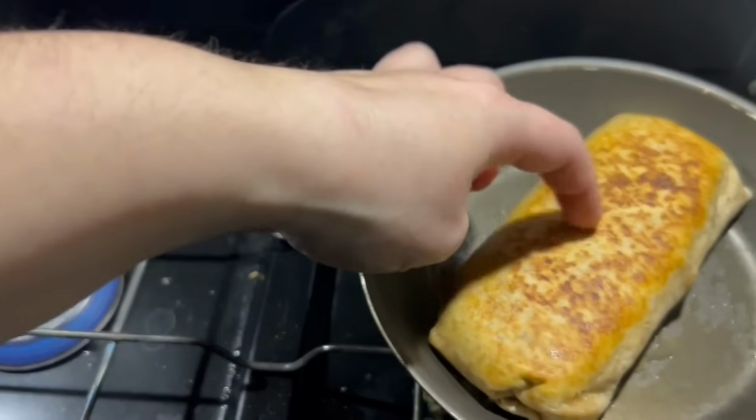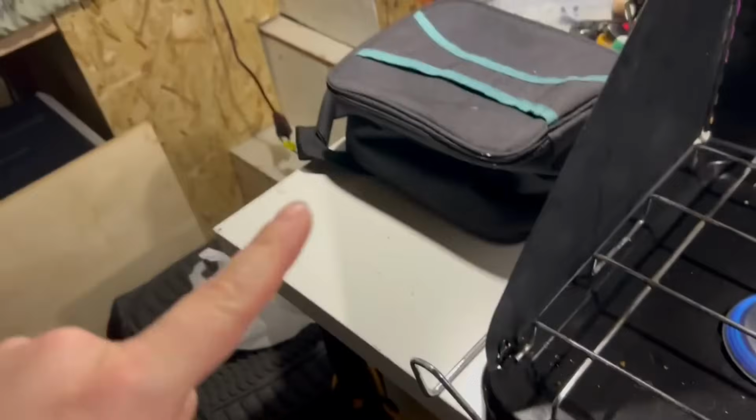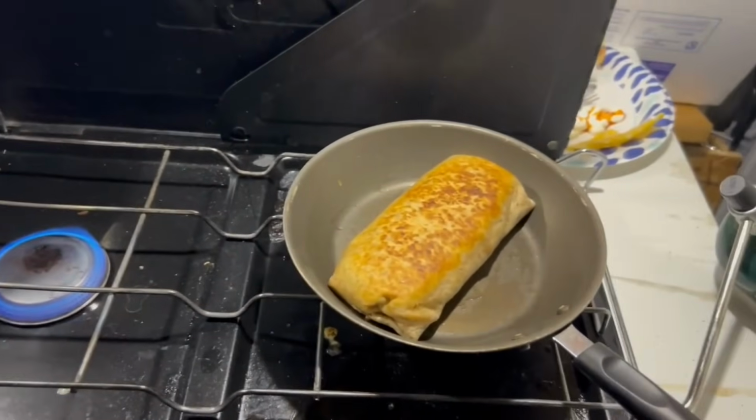Oh my god. That's gonna be way better than just in the little. I should have just done this from the jump. I was just being lazy, and look where it got me.